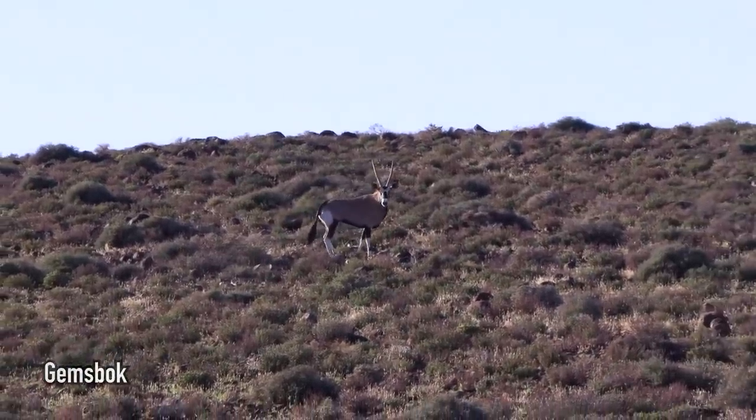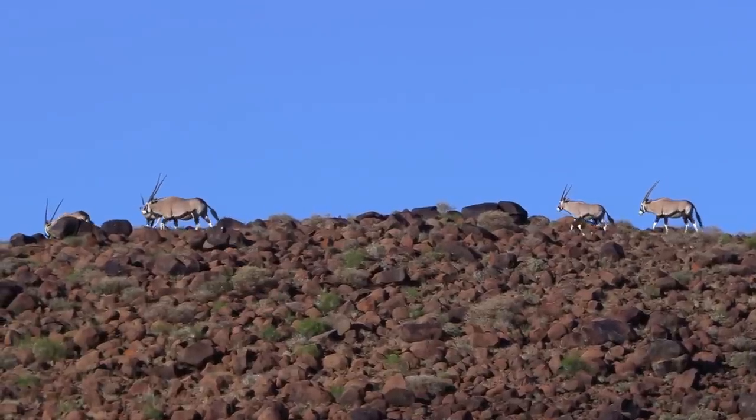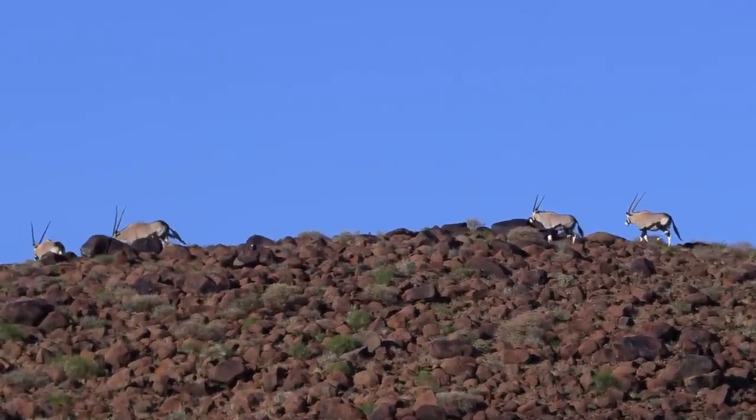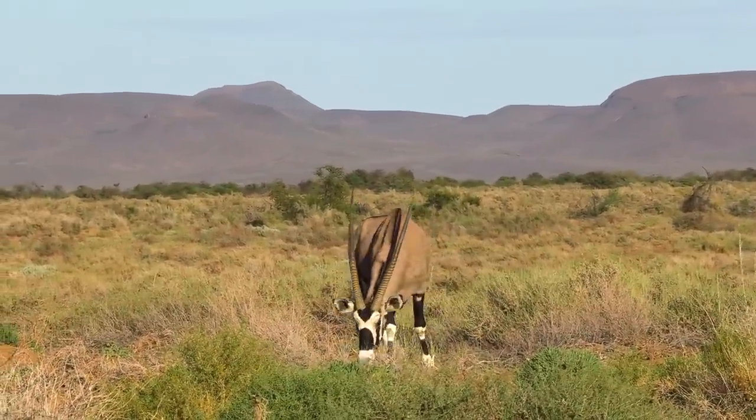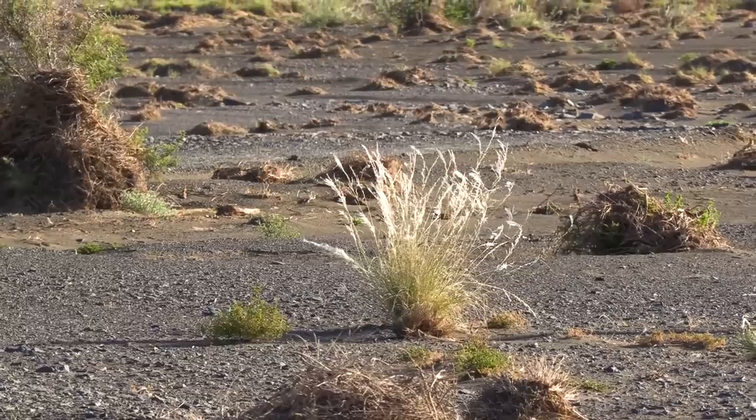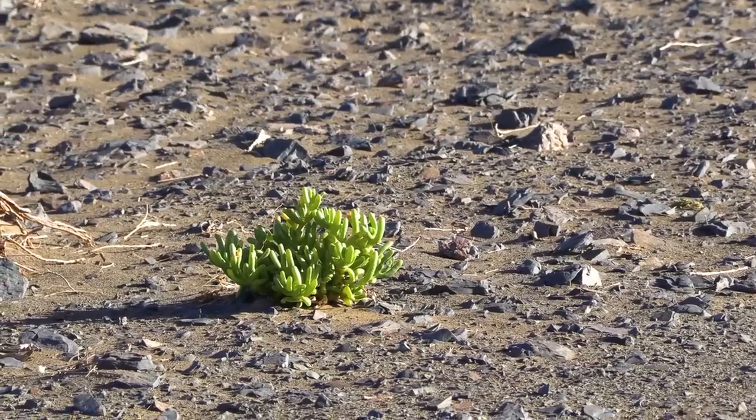This morning, we are being treated with many gemsbok sightings. This is a species that we don't really get in the part of the country that I'm from. They really thrive in very dry areas and can survive with very little vegetation or water.